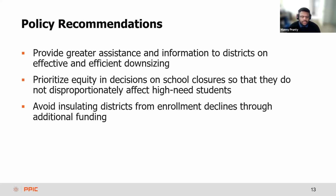The second policy recommendation is to prioritize equity in decisions on school closures so that they do not disproportionately affect high need students. A way to do this is to ensure that the high need students in schools that are usually low performing, which are the ones that are usually closed, benefit from that school closure. We think it would be helpful to ensure that they have spots in the higher achieving schools, and potentially eliminate the transition costs by providing more transportation, more bus routes, to those schools that will most likely be further away from their home school that might have been closed down.